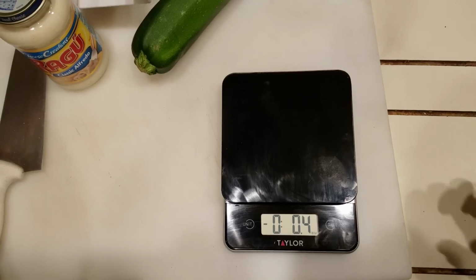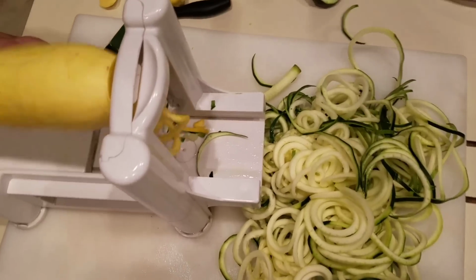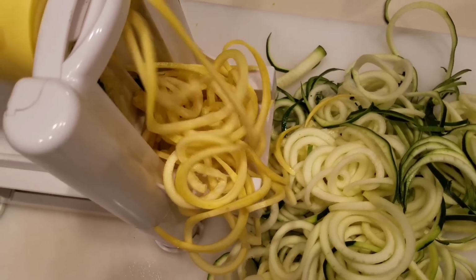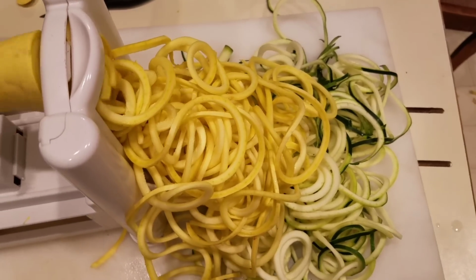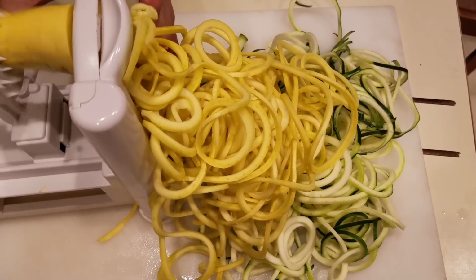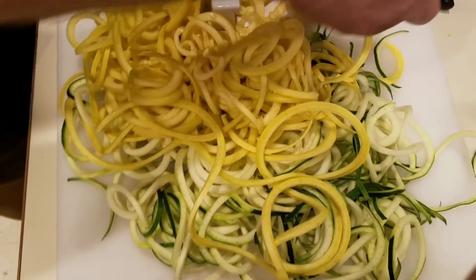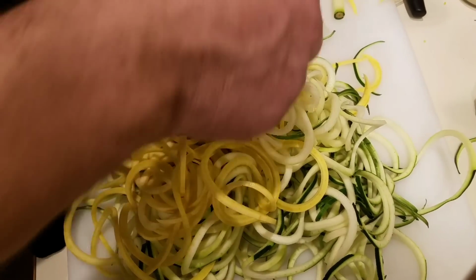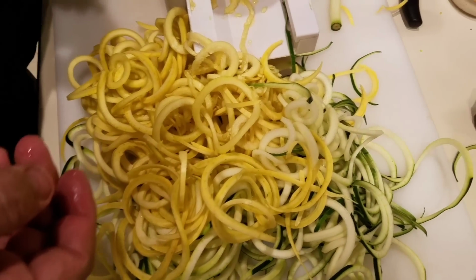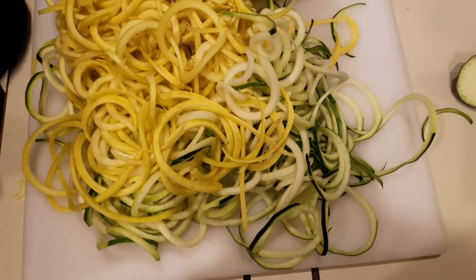Now we're going to prepare the zoodles. It's got suction cups on the bottom, but they don't really stick to the cutting board. Now what we'll do here is we'll just kind of mix and match some of these. This is way more than we're going to use tonight, so we can just put it in a Ziploc bag. It'll stay good in the fridge for I don't know, 3-4 days. We use it a lot around here, so that's usually about as long as it lasts in the house before we need to make some more.